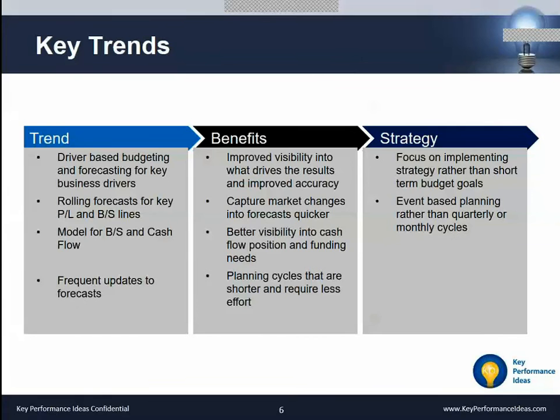Key trends in planning are that driver-based budgeting and forecasting is being used more for key business drivers, and rolling forecasts are key for doing rolling forecasting for key P&L and balance sheet items for your company. And modeling for balance sheet and cash flow, we're finding more companies that are not just doing planning and forecasting for the P&L, but also for balance sheet and cash flow. And another trend is the more frequent updates to the forecast, instead of just like quarterly, being done more monthly and on event-based, and also rolling forecasting, of course.